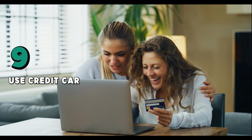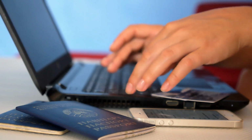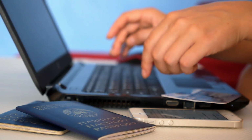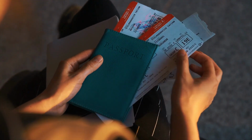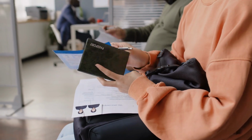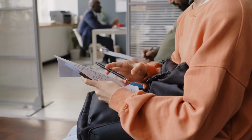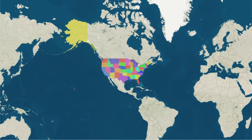9. Use credit cards that include travel insurance. Many people don't realize their credit cards might already provide travel insurance when you buy your tickets with them. This is a handy way to avoid paying extra for a separate policy, especially if you're traveling on a budget. Credit card travel insurance typically covers things like trip cancellations, delays, and lost baggage, but coverage levels vary widely.